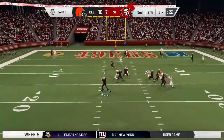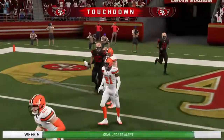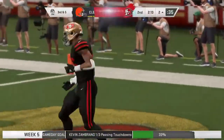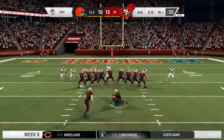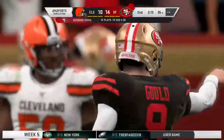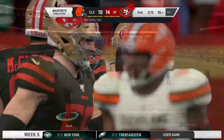He'll look to throw. This is Coleman with a grab. And across the chalk, into the end zone, it's a 49er touchdown. Tevin Coleman, his first touchdown on the year. And once again, the 49ers are back out in front. Gould with the extra point, and the lead is now 14-10.